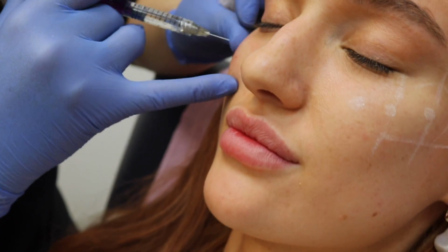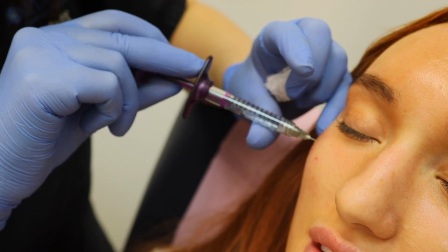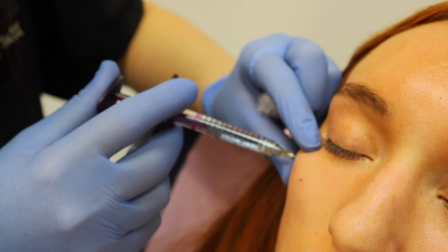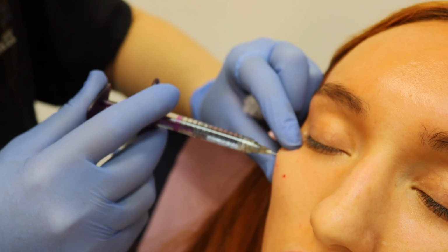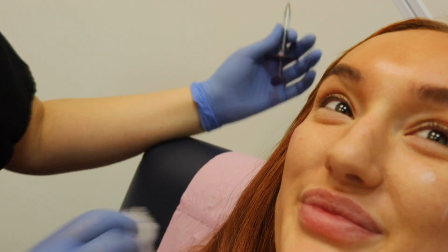So this is the last point. And then we'll go on to the other side, okay? Well done. Now there is anesthetic in this. So sometimes you do get numb, but sometimes it makes your skin go a little bit white, because anesthetic has adrenaline in it, which means it's a vasoconstrictor, which means that all your blood vessels become tight. So this is your foundation done. It looks so good already.